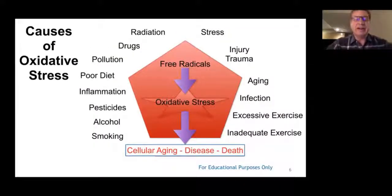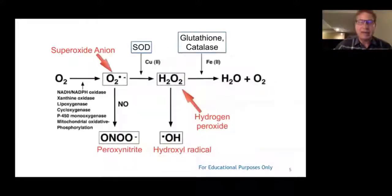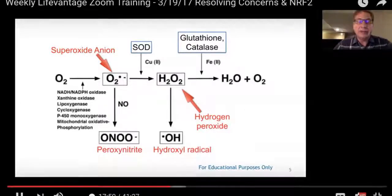So we live in a very toxic environment. When we are young, we have a very good ability to fight the free radicals because our own cells produce antioxidant enzymes, the things that actually neutralize those free radicals: the SOD, the catalase, the glutathione. If we go back, you can see where those work. When you have high quantities of those, you don't get the buildup of those toxic free radicals that cause the damage. But as we age, we produce less and less of those protective enzymes. And so the result is we have more of a buildup of those free radicals that start damaging our cells.